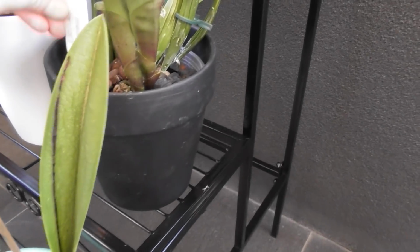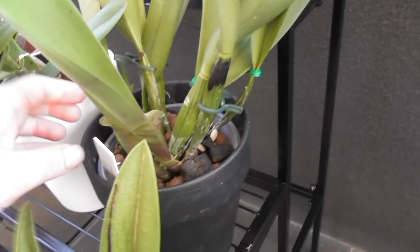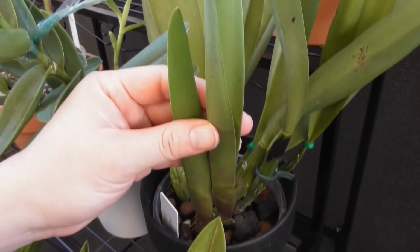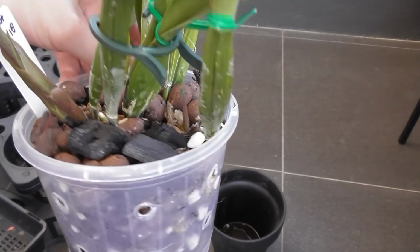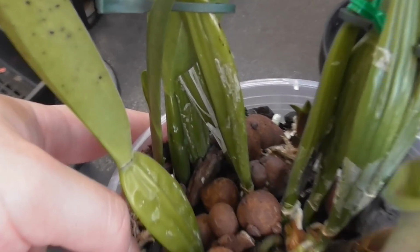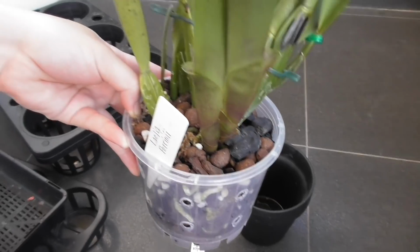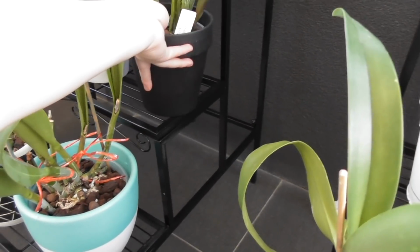Laelia Pirata, which is doing great. So I really hope this blooms for me, but it's got these growths here. It's got really cool pseudobulbs actually. As it comes out, they're really flat. And it's doing pretty well. It's growing some nice roots. It's got those 2 growths. But I've just noticed that little one there coming out, and another growth back here. So this is another one I'm hoping likes this hot, bright balcony.